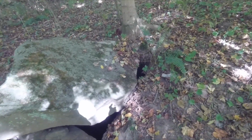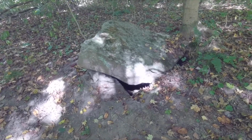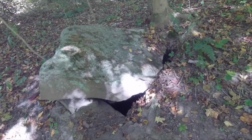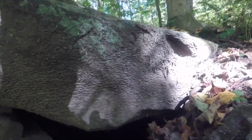Rock is covering an old well. I wish I had a light out here to take a look. Maybe I'll use my phone. I turned the light on my phone. It wasn't good enough to see down in there. I don't know how much to see here. Looks like it only goes down about 5 or 6 feet. Somebody's put some sticks in there.